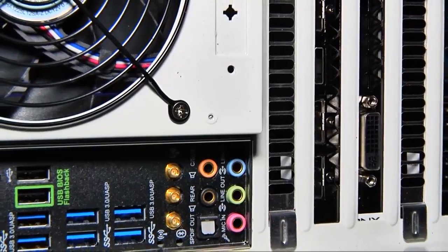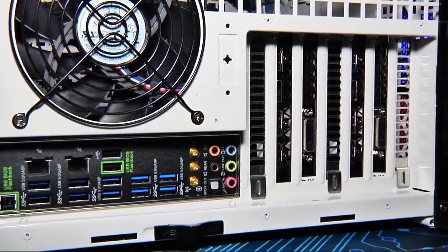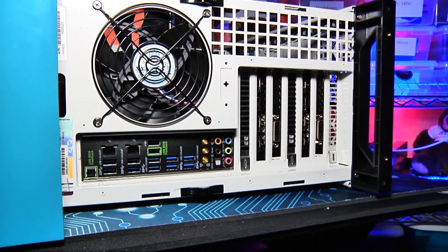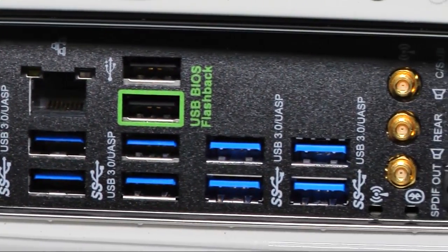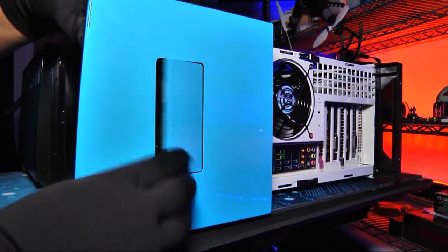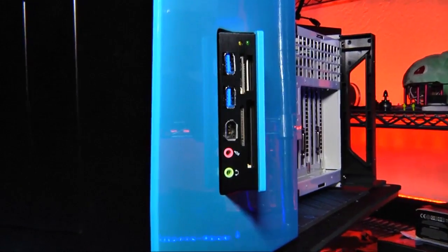Underneath the slide-out panel, you'll find 2 gigabit Ethernet ports, 10 USB 3.0 ports that also support USB Attached SCSI protocol, 2 USB 2.0 ports, one of which includes USB BIOS Flashback functionality that allows you to restore to a clean BIOS should yours be corrupted, 3 ports for an external 802.11ac wireless antenna, and SPDIF plus 2, 4, 6, and 8-channel audio. But wait, there's more! A pop-up port box towards the front of the case houses 2 additional USB 3.0 ports, microphone and headphone jacks, and media card readers.